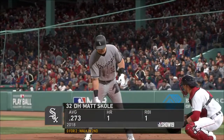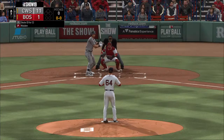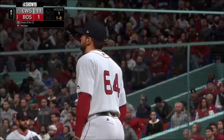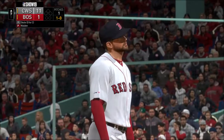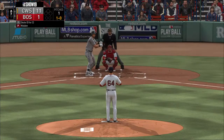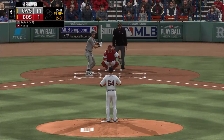Digging in now, Matt Skoll. He'll lead things off as they look to perhaps build on an already sizable lead. First pitch coming. Here it is. Here's a sinker to start him out, but he wouldn't bite. It's ball one. The 1-0 home misses off the plate. Ball two.